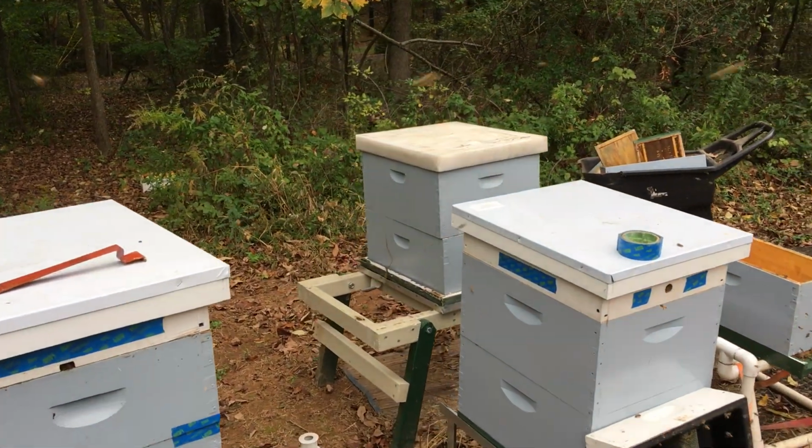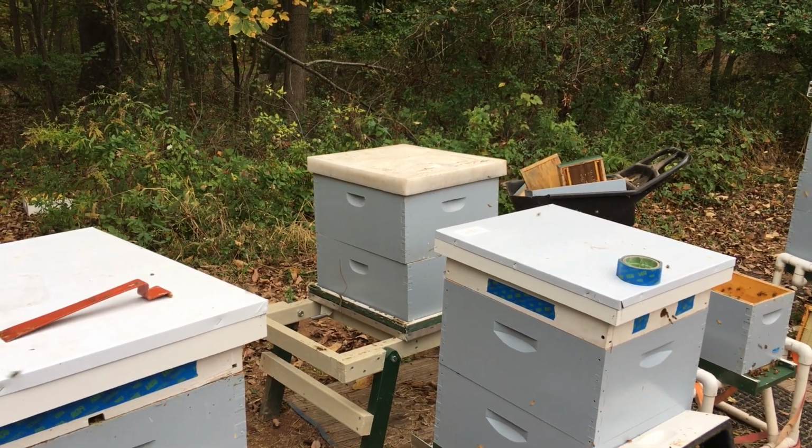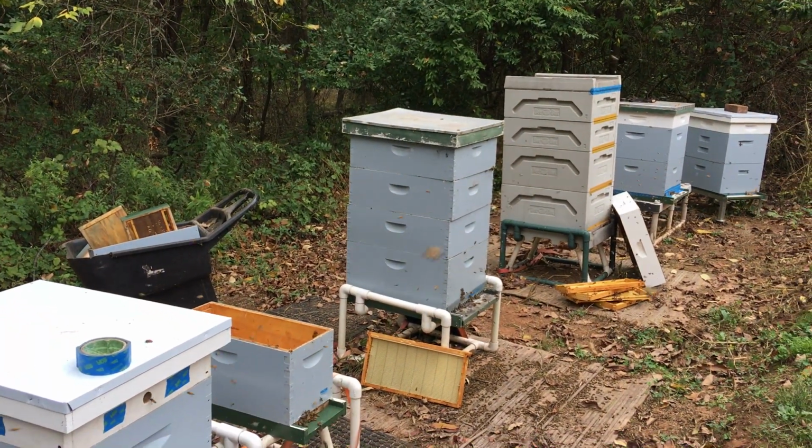Now those two boxes there have resources in them, and I have some nukes down the row that I could equalize. So I have them closed off so nothing can get to those, but I'm gonna let them have at that box right there.